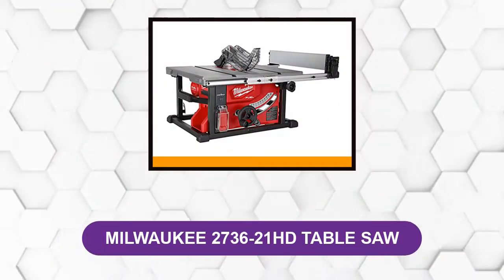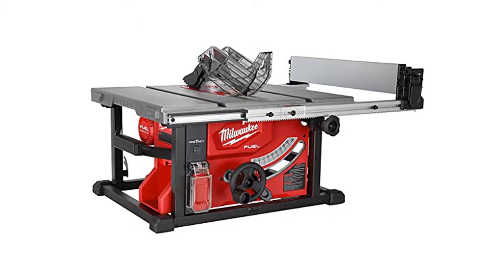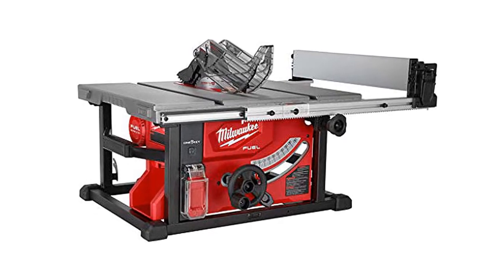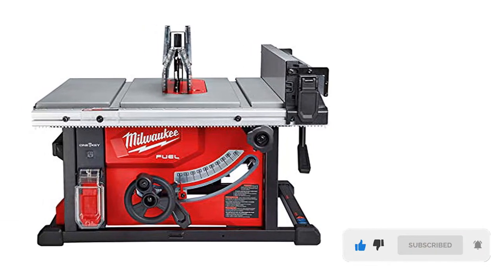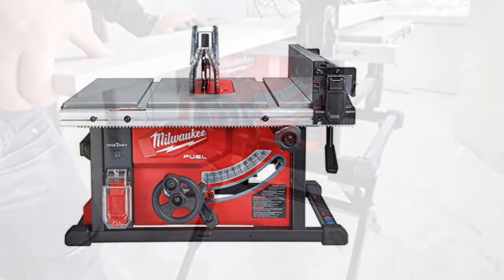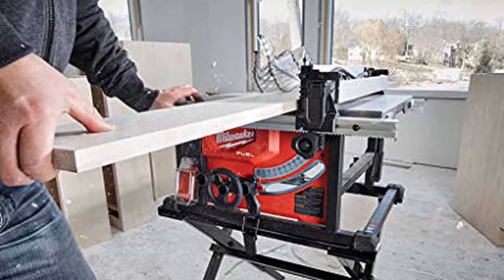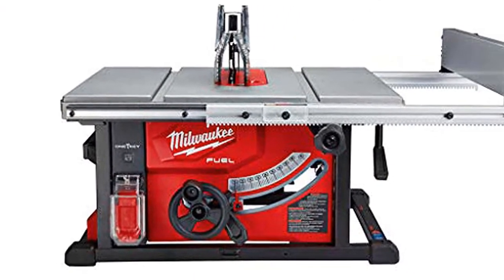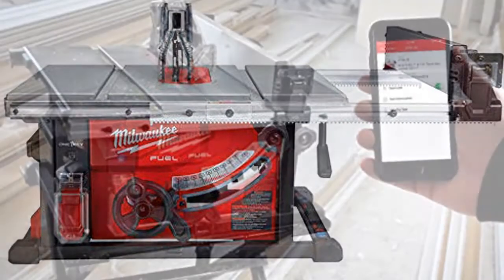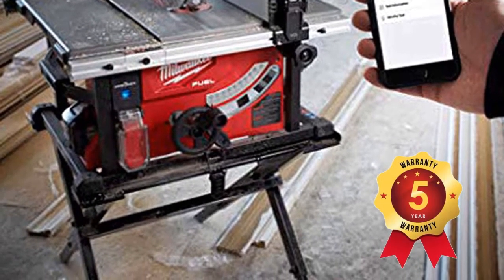At number 5, Milwaukee 2736-21HD Table Saw. This table saw is fitted with a lithium high-output HD 12.0 battery, which offers 50% more cordless power and runs 50% cooler than traditional power tool batteries. With regards to battery power, this table saw delivers 600 linear feet of cutting per charge. It boasts a 24.5-inch rip capacity, allowing you to easily cut 4-foot sheets of plywood without any hiccups. This table saw comes with a rack and pinion fence, which can be adjusted using a gear for precise square cuts. Lastly, it comes with a 5-year warranty on material and workmanship.